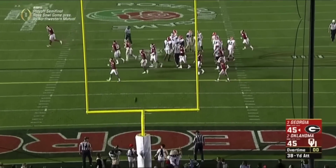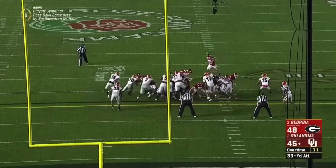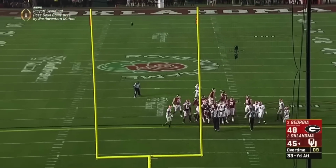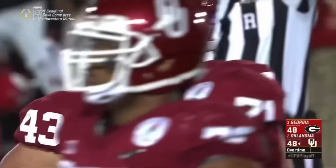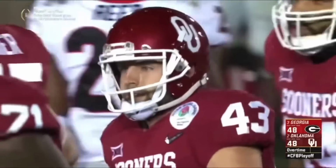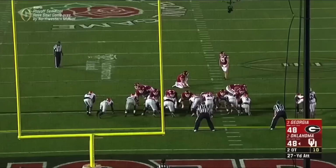Knocks it right through. Knocks it coolly through into the net. So a field goal for each offense in the first overtime. We had to go to double OT.